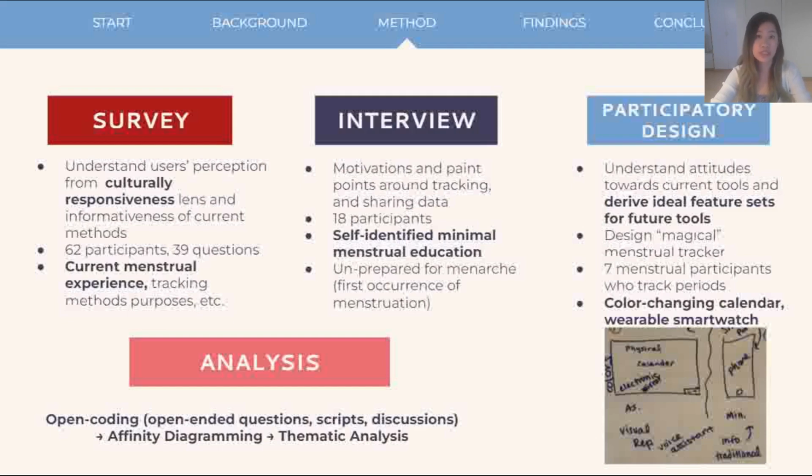The designs the participants came up with were a calendar that changed its color based on where they were in their cycle and symptoms they entered, and a wearable smartwatch with physiological sensors that collected data that could be visualized into interpretable trends, such as which menstrual symptoms occurred most often and how often they had skips in cycles.